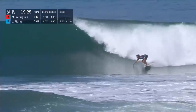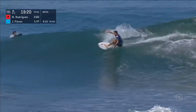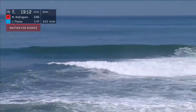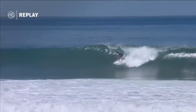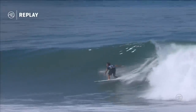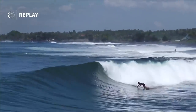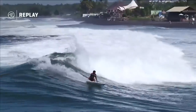Locking in now, Flores. Setting up the tube and rides it beautifully. Trims that roundhouse on the open face to seal it. Jeremy's best so far. And that's the thing with Jeremy. There's a lot of different ways to get yourself inside the tube, in the face of the wave. Jeremy goes down the bottom, jams off the bottom, snaps it high under the lip there, and then drives through that next section. So Jeremy's got so many different ways to approach the barrel, and that's what makes him so good. Each wave is different. It's got its own little unique way of hitting the reef, and Jeremy is so good at reading that.